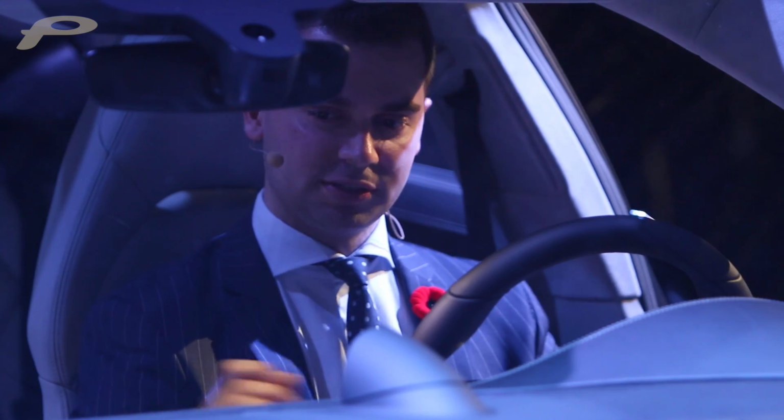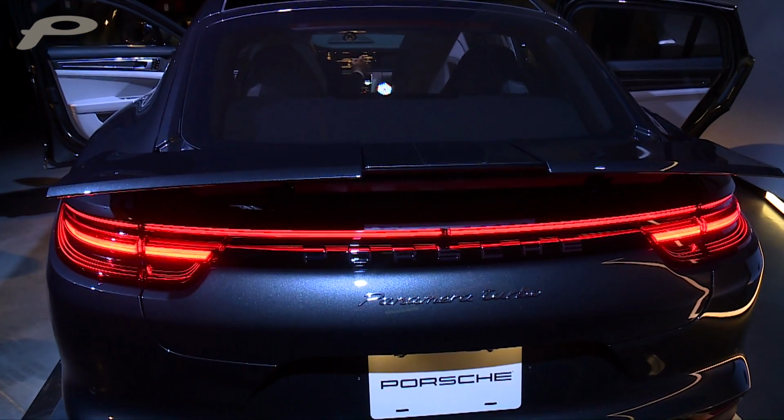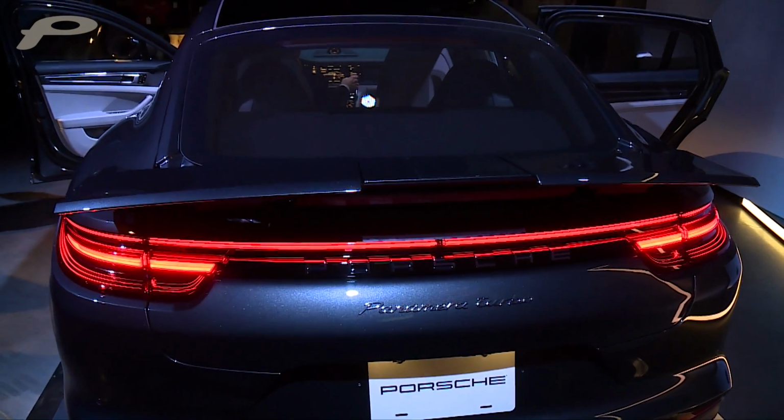One of my favorite parts of the new Panamera is actually the rear wing. Some articles on the web have likened it to the Iron Man of spoilers.